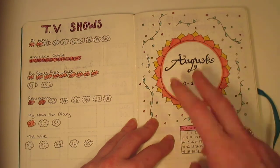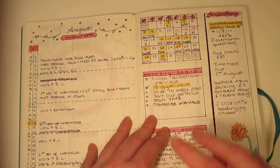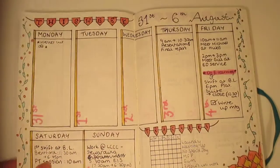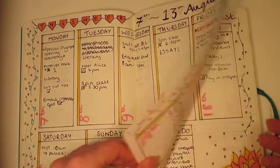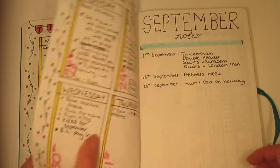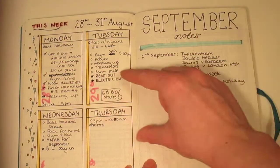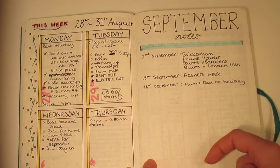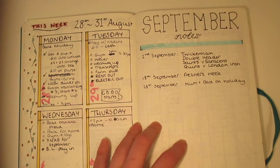This is August, a nice summery theme. Again, very similar to July. All of my monthlies are like this to begin with, but this is probably one of my most consistent layouts, as you can see. A nice little picture in the bottom corner. It kind of worked, but again, I prefer writing along the page rather than writing down in a list. So that didn't really tick the boxes that I wanted.